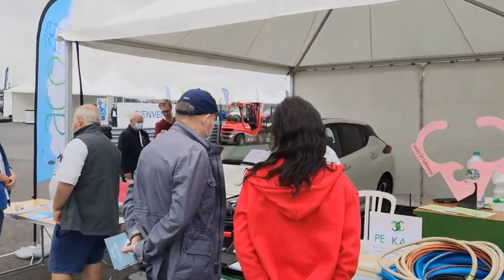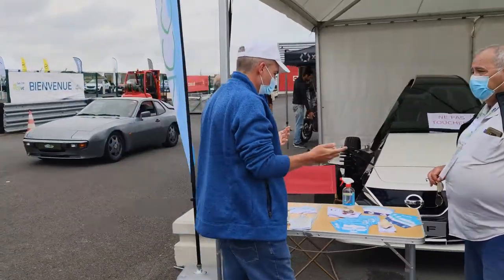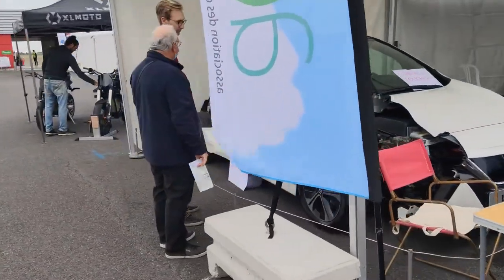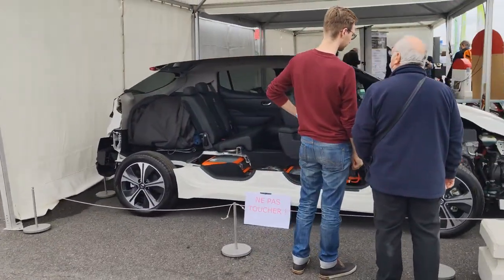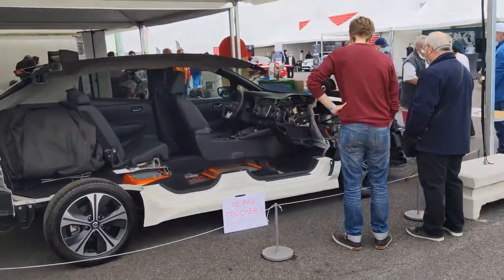Have you seen a Nissan Leaf? Have you seen Alpha Leaf? This is a cut-up Leaf, and it actually works. They told me they did. They brought it out of the truck and drove it all the way here. This is really nice.